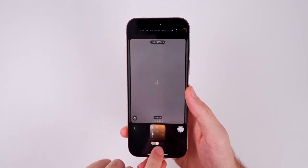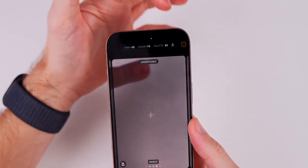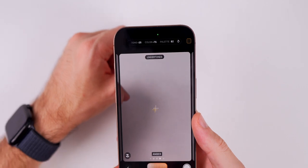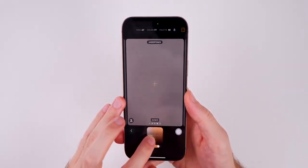Now you also have this intensity slider down here as well, which changes the palette number up top, and you also have a reset button there if you want to reset it to default. Now if you just want a quick and easy way to get a better look for your photos, I would recommend dropping the tone down near -50.